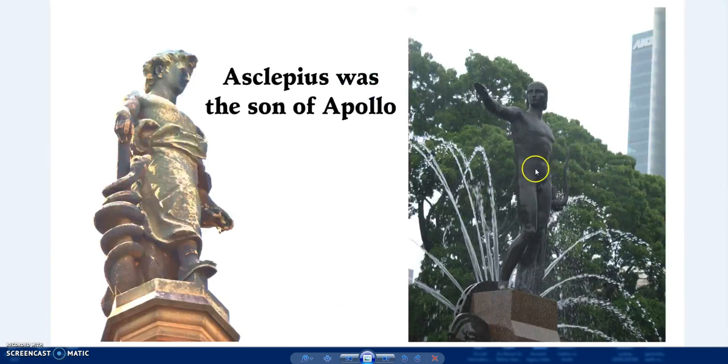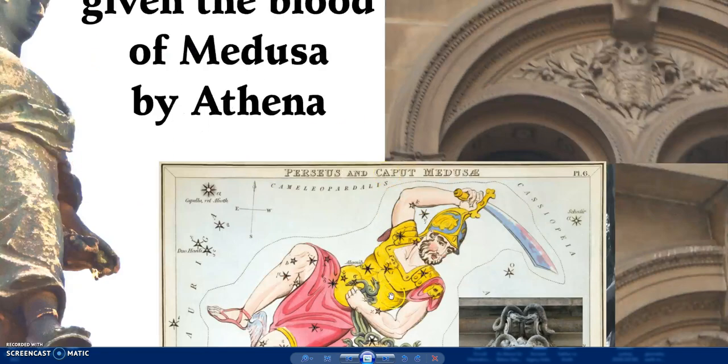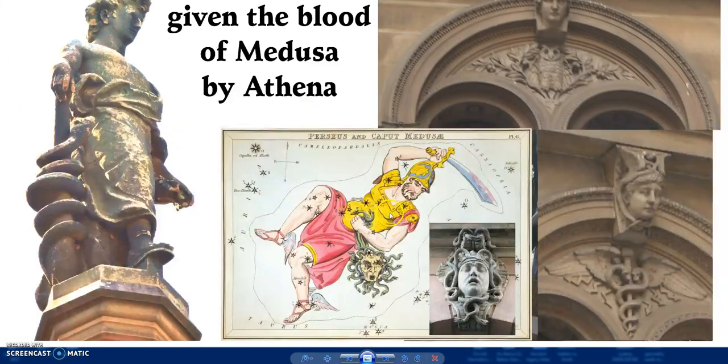Asclepius was the son of Apollo. This is Hyde Park, the Archibald Fountain. All these places around Sydney, but you could apply it in New York. I've done it in other series. Also, earlier I talked about the symbols of Perseus. So we see there Perseus holding the head of Medusa. He was sent on this quest by Athena.